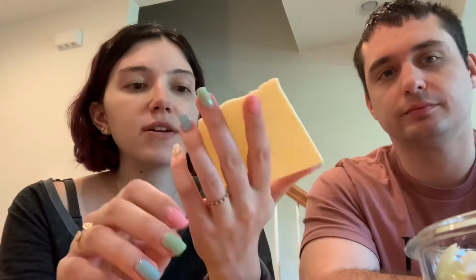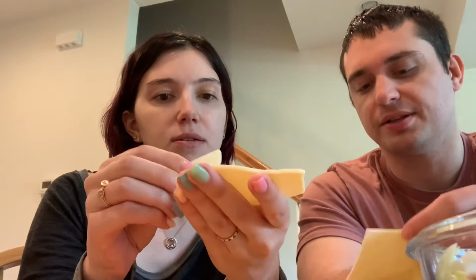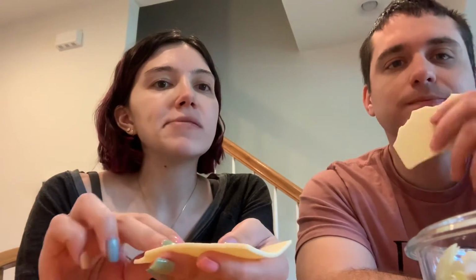My favorite's the strawberry. The Trader Joe's cheeses are always kind of like, you see how it's like almost powdery? I can't really show it. I guess you can see it. It's so that it doesn't stick. Okay. I wouldn't say American, like Swiss. Yeah, it's more like Swiss. I think it's better than the cheddar one. Yeah, I like them. I like it.